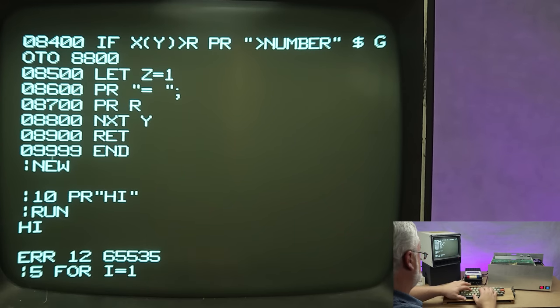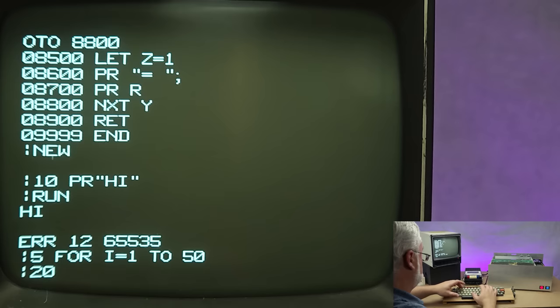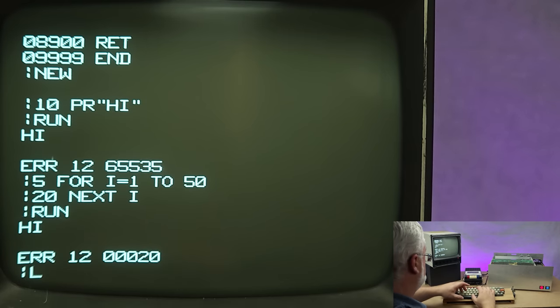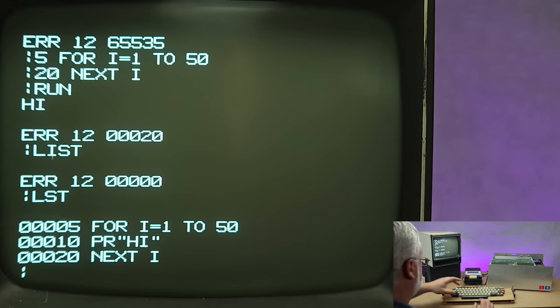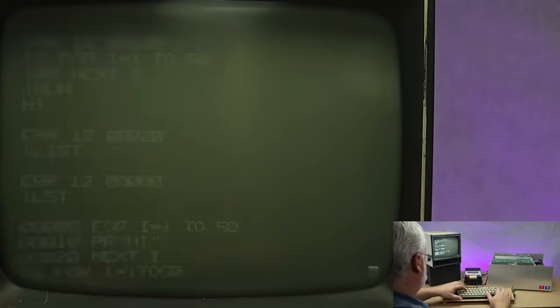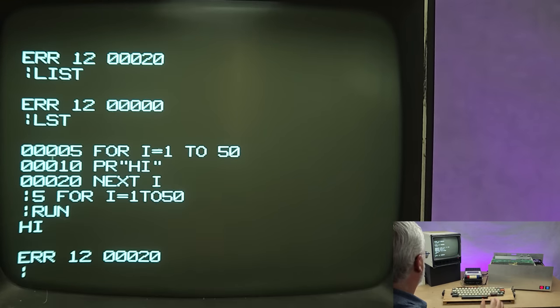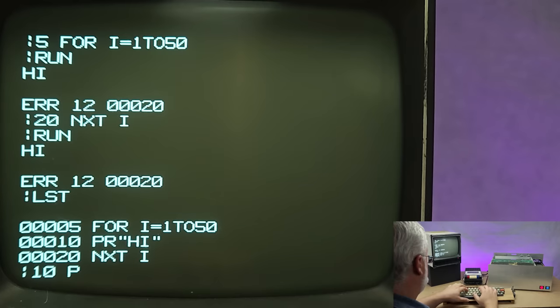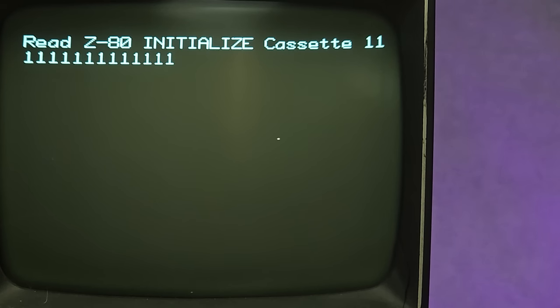So what I'm going to do here is try a for next loop, what I always like to use just to test things out. Once I remember that next on this machine is actually just NXT, that is. Yeah, there's something hairy here. This is correct, but the system is still throwing up an error 12. Before I go too crazy, let's try readjusting the audio level on the SuperScope and retry loading this thing. Sometimes the second or third time is a charm.